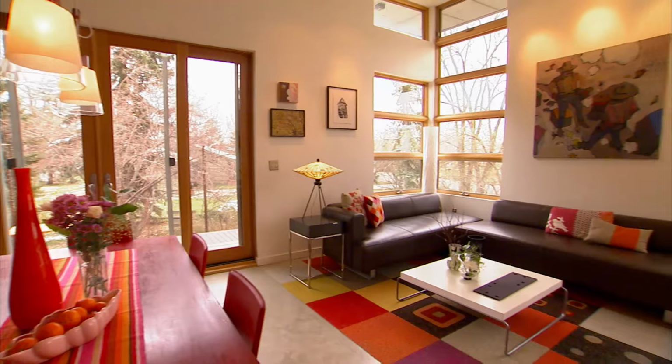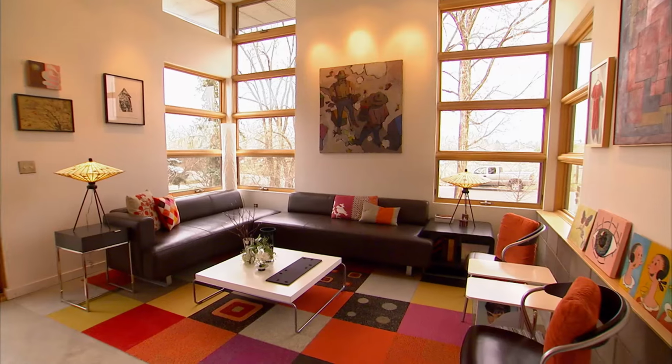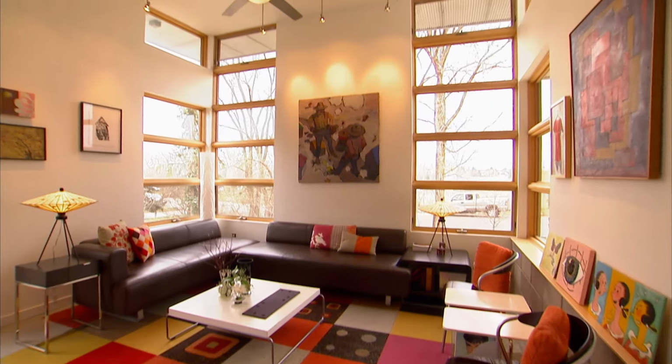This is our living room and dining room. I think this is one of our favorite spaces in the house. I love being able to show off the art in this room, the high ceilings. I have a lot of paintings in here. We have great light right here. This is our big southern exposure wall.